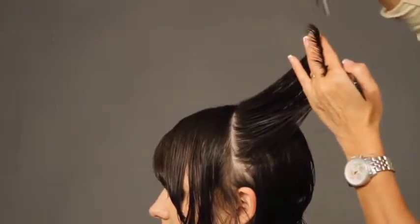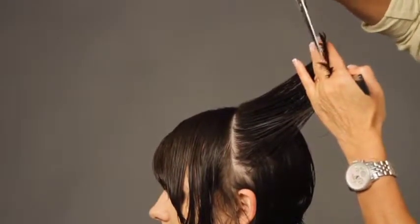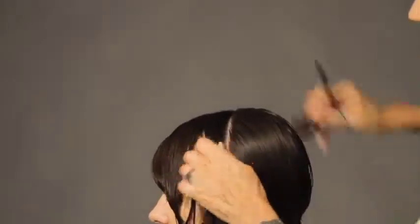Watch, this section is important. As you saw, my fingers push down. I want to leave it long and heavy.